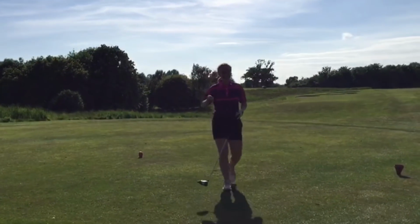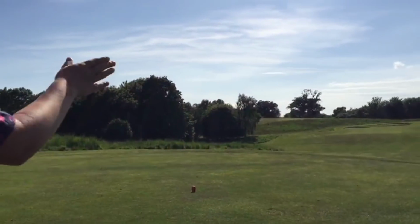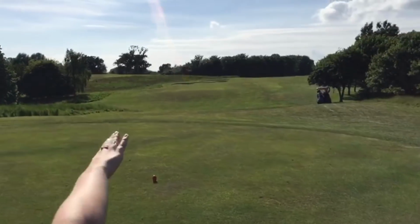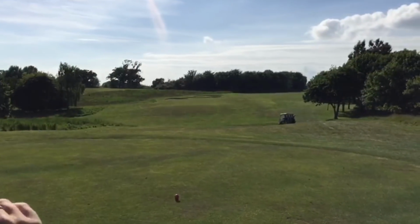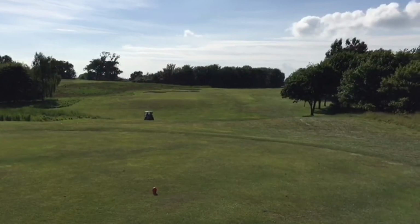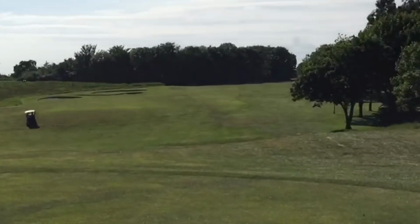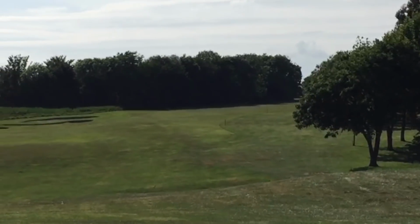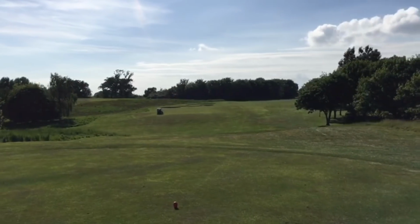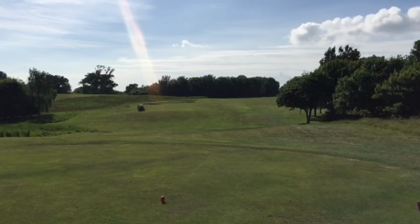Good. So here I just try and cut the edge of the fairway off and take all the bunkers out of play, which is slightly easier. However, there are trees all the way up to the right, but as long as you hit it straight. Take it left, but not too far. I'm sorry, take it right. So you're definitely not going to go in the bunkers, that's how I do it. Because you're still guaranteed a second shot onto the green if you're in the trees, but probably not when you're in the bunker.